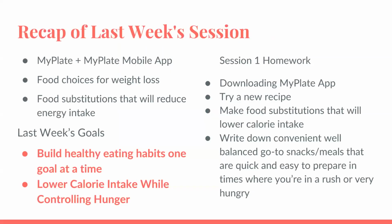We can talk a little bit about what we did last week. We talked about My Plate and the My Plate mobile app. We discussed different food choices for weight loss and substitutions you can make to reduce your energy intake. A few people reached out to me to calculate their BMR. If it's something you're interested in, I'll enter my email. You can email me and we can go over it again.